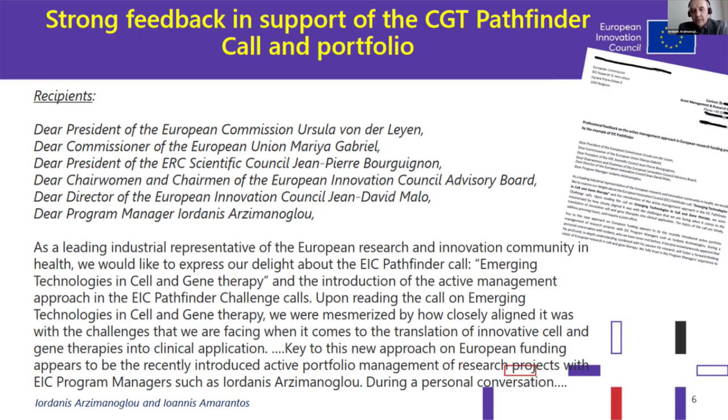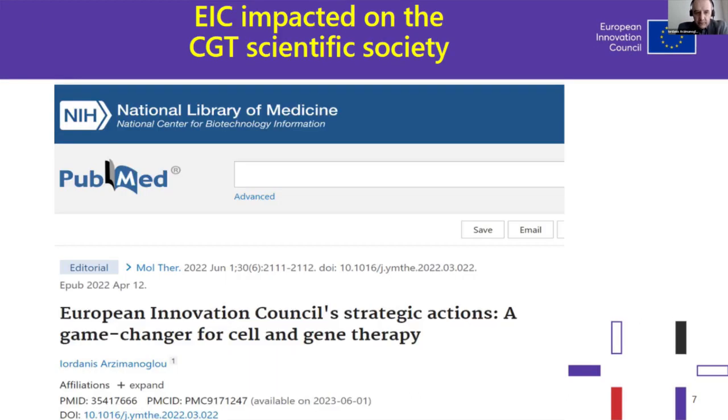And the bigger industry, we're talking about an industry of 500 people in this field, in this particular case cell and gene therapy, has appreciated and acknowledged the focus of the EIC portfolio being on cell manufacturing. And they sent this feedback letter even to the President of the European Commission, confirming and reassuring that the selection is the best fit to the current needs of the leading industry in this field in Europe.